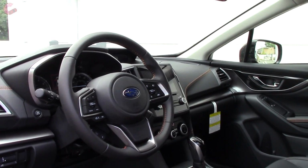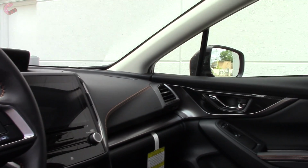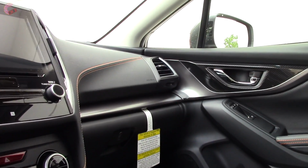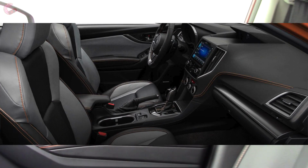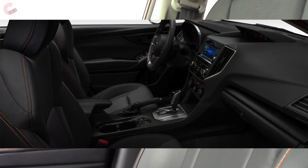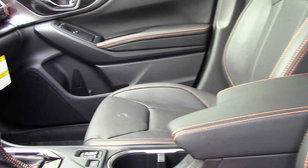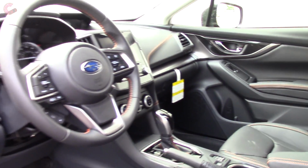Alright, so looking inside the 2019 Crosstrek, as you can see, it's got the latest Subaru design language. For 2019, there continues to be a pretty limited selection of colors, either black or gray across all the trim levels, and then leather coming on the Limited only, and cloth on all the rest of the trims. And as far as the orange stitching is concerned, the Premium gets it on the seats, and then the Limited gets it all throughout the cabin.